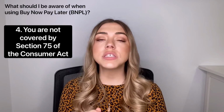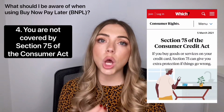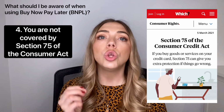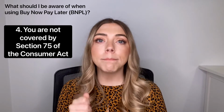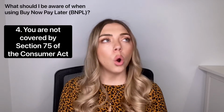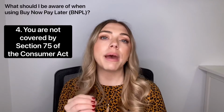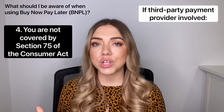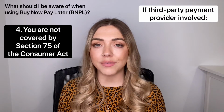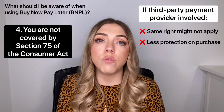Now, Section 75 states that if you as a consumer buy any goods or services over the value of £100, your credit card provider must protect you for any issues, for example, faulty goods or the product not turning up. However, if there is a third-party payment provider involved, for example, using a buy now, pay later service, then these same rights do not stand and you have less protection over your purchase.